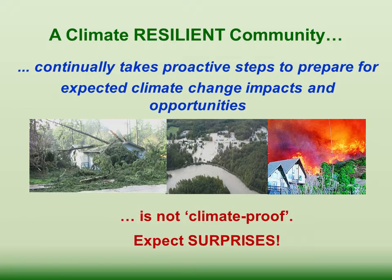First, what is a climate resilient community? It is a community that continually takes proactive steps to prepare for expected climate change impacts and opportunities. It doesn't put its head in the sand and hope that the past will be the future. But a climate resilient community is not climate proof. How the climate will change in the future and how it will impact communities cannot be fully known. There will be surprises, so a resilient community expects surprises and is as prepared as possible.